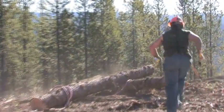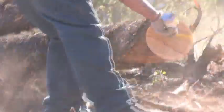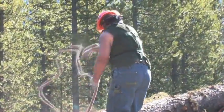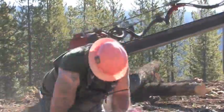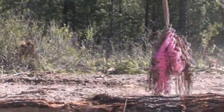we call it a chaser, there's a guy on the landing that takes the chokers off the logs and coils them and gets them ready to be taken back out to the hookers. And that process goes on and on. The logs come in, the chokers get taken off and get sent back out.